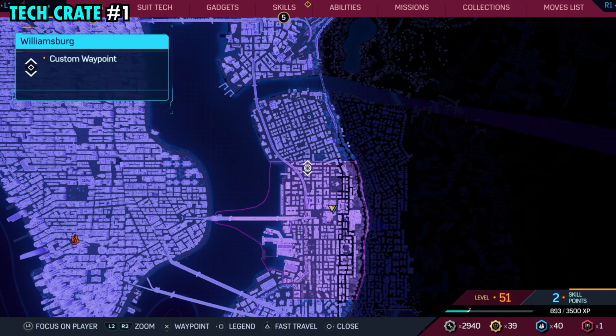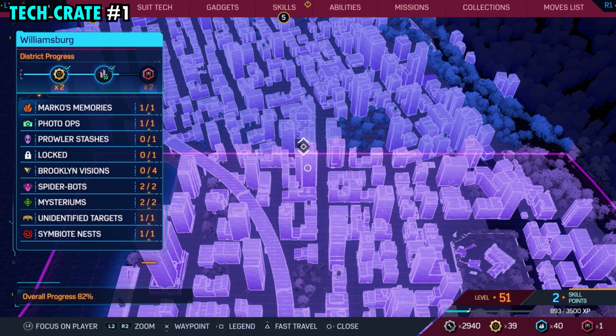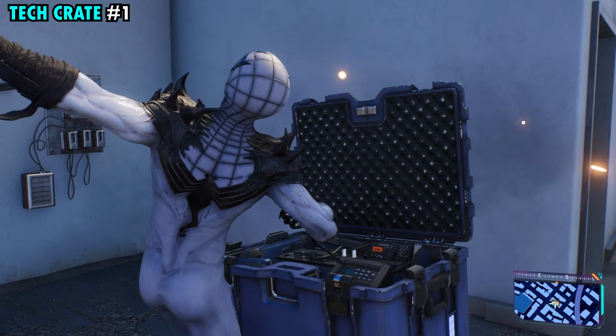Our first crate is going to be found on the far northern side of Williamsburg on top of this really tall building that's right at the border. So just make your way all the way to the top here, and right over here next to the doors you will find tech crate number 1.